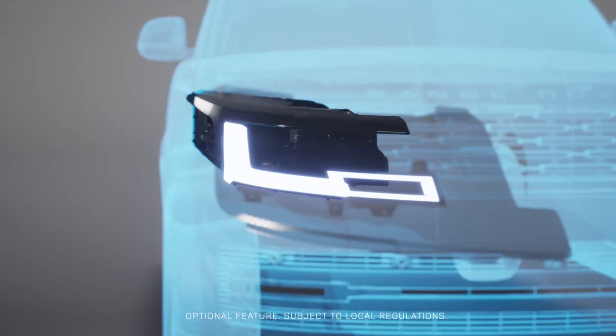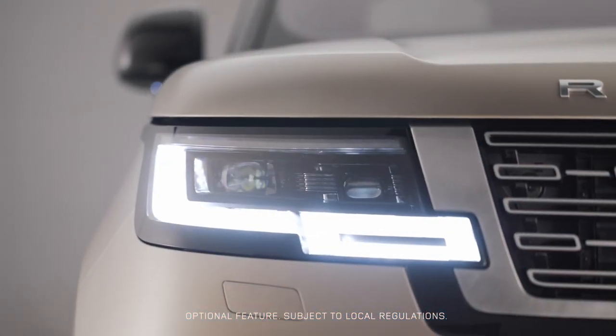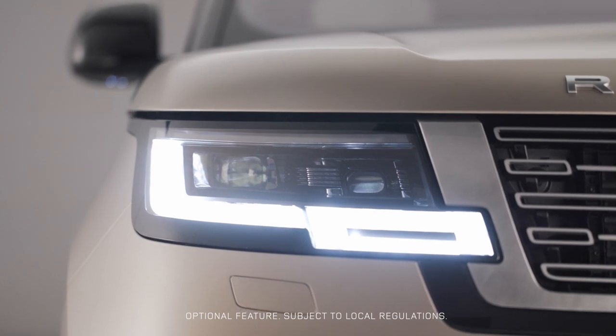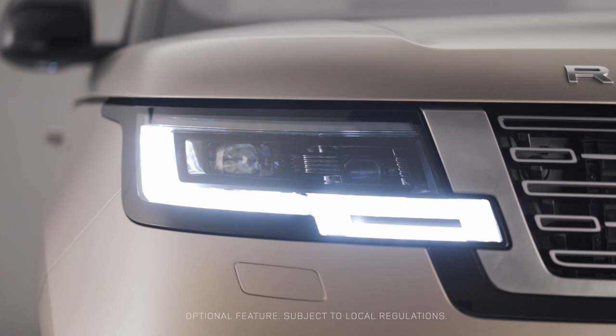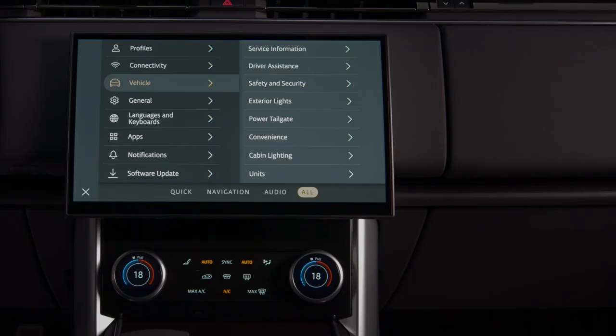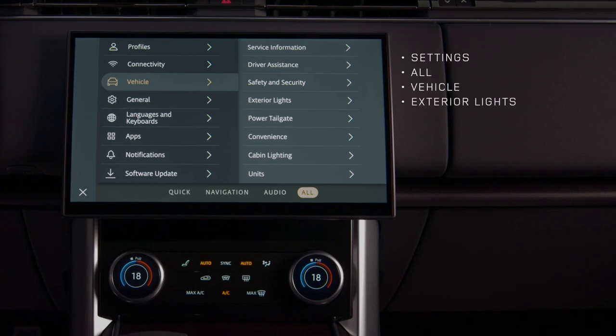Some cars have digital projection LED lights, which have higher resolution and can track up to 16 objects before having to dip. So they can be used at full beam, even on busy dual carriageways and motorways. Settings for headlights can be accessed at Settings, All, Vehicle, Exterior Lights.